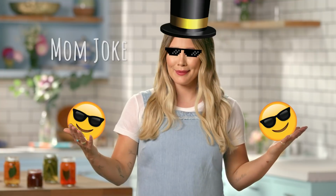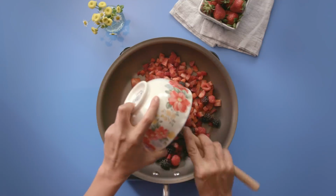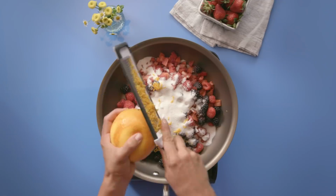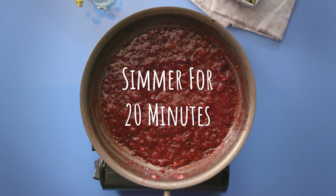When life gives you bruised fruit, make jam with your fam. We're going to take locally grown berries that have over-ripened and make a sweet, sweet jam. Combine the berries in a bowl with the sugar and let sit for 10 minutes. Add to a large saucepan with the orange juice and zest and simmer for 20 minutes.